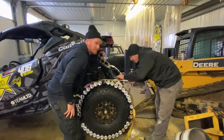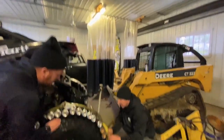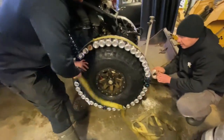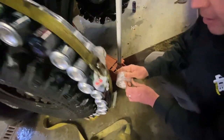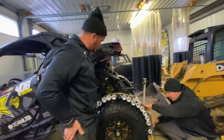Hey, with the flash on, it looks like it's snowing in here. Oh, just stop it. That's better. It's like you know what you're doing, Brad. All right, breaker off there. We'll start on the other side.